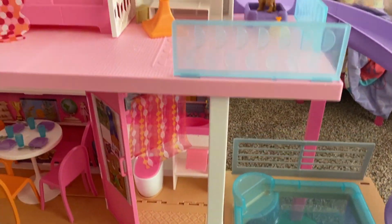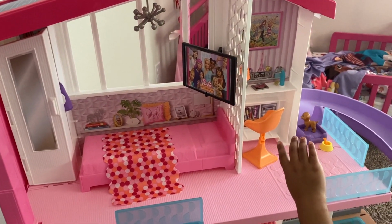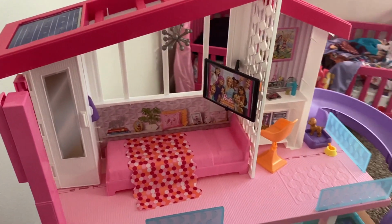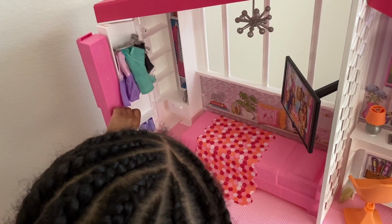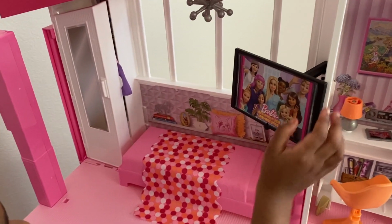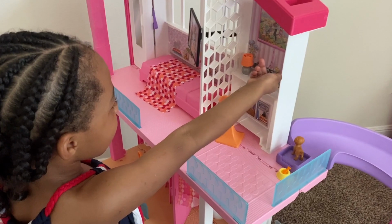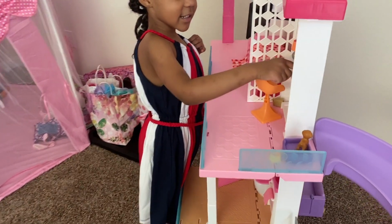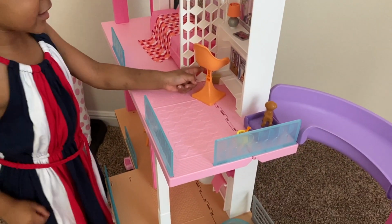Toilets, our chandelier, our light, our chair, also our dog, closet, and the TV, a pitcher, a water bottle, and a tablet, and doggy bone. The doggy treats.